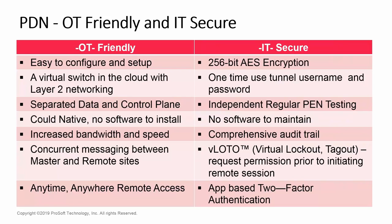And then again, because you're cloud native, that allows us to be proactive rather than reactive in looking at any vulnerabilities that may come up. And hence the reason we've got this service that's continuously looking at the ProSoft Connect. For IT, there's no software to maintain. You've got that audit trail. They can go back and look at who logged in at any time and how long they were on.